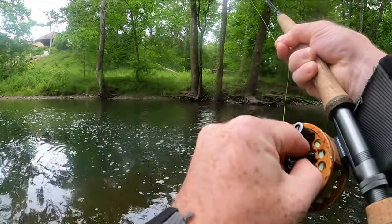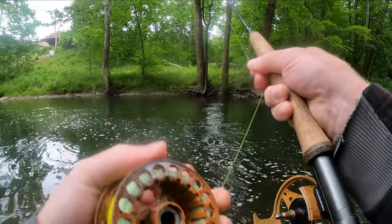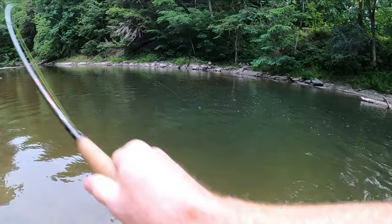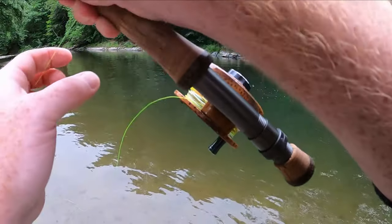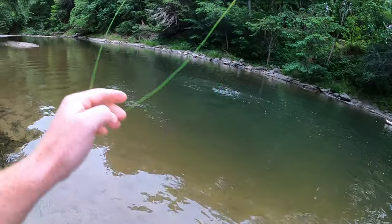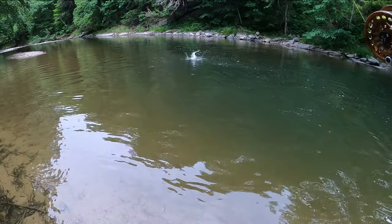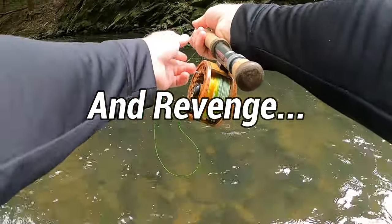The reel's caught right now. If he takes off, I'm done. I gotta take my spool off. Hard to say. Maybe that trout moved up into the riffle. Oh, there's a fish. Whoa, holy crap. Giant brown. Big trout. Oh my. No way.